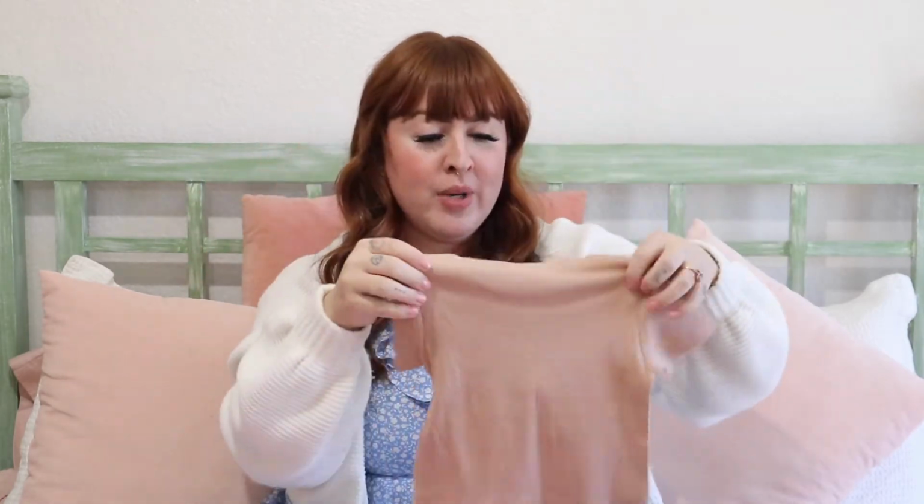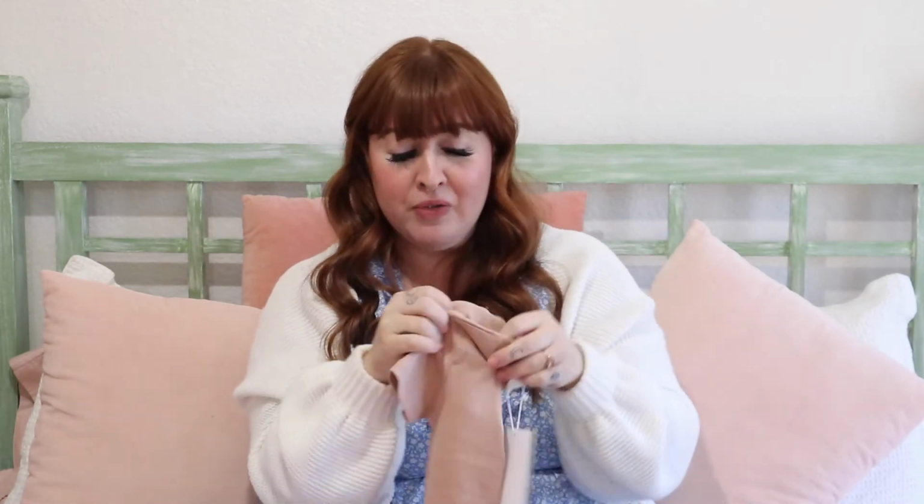Then I picked up these two shirts that came together in a set, very Lucy colors. And they're just ribbed, and this one's actually 2T. I was a little worried that this wouldn't be fitting her, but I put it next to her and I think it's going to fit her just fine.